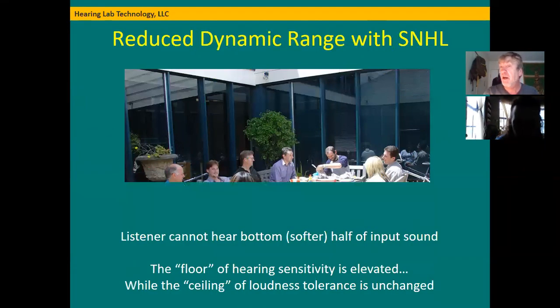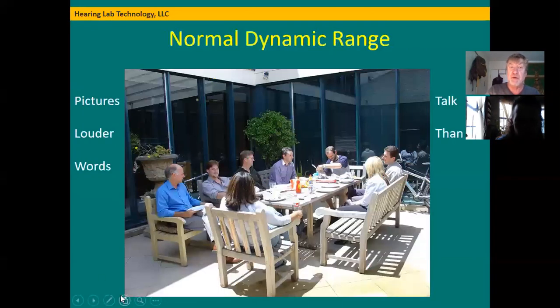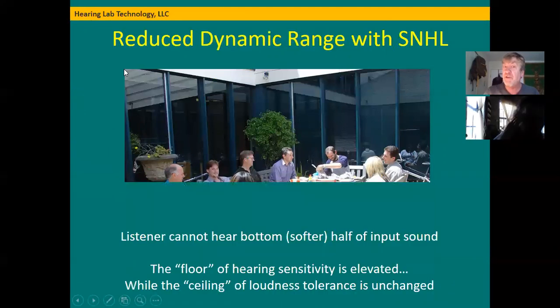The bottom is cut off, right? You can't hear below 50. So let's say this is 0 on the bottom and 100 at the top. With sensorineural loss, now you've lost the bottom. You can only hear from 50 or above. The listener can't hear the bottom half of soft sound. The floor of hearing sensitivity is elevated, as you can see here, while the ceiling of loudness tolerance hasn't changed. It's that same picture you've seen with the graph.